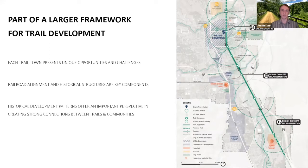Each trail town along the rail trail is unique, and a perspective of historical development can help us guide the development of trails. And we can leverage this information to strengthen the relationship between trails and communities. We are lucky we have the opportunity to hear from Emily, Sophie, and Mike about how the communities of Arcata and Blue Lake are embracing the development of the Annie and Mary Trail.